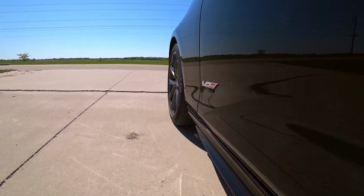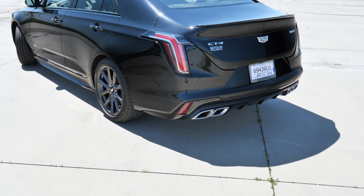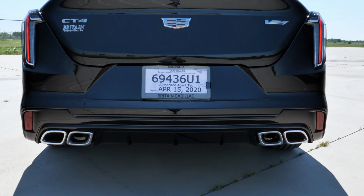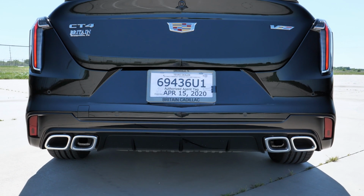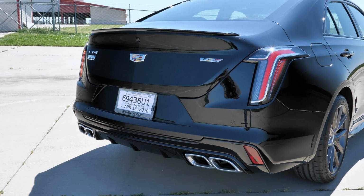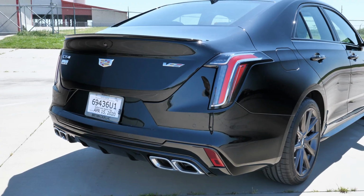And then out back, this is where it definitely looks kind of like traditional Caddy, in my opinion. You still get the vertical taillights, although I wish the turn signal was an amber color. Just a small complaint, but you got LED tail lamps that are gray tinted, body color spoiler, and quad exhaust instead of the dual exhaust that you'll see on other trims.